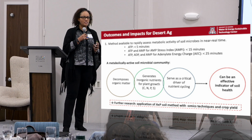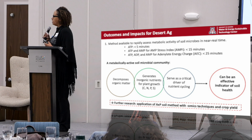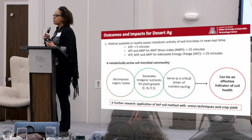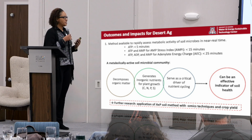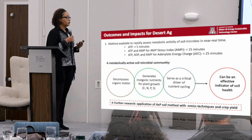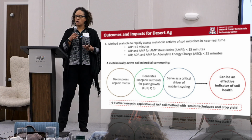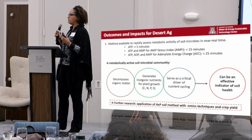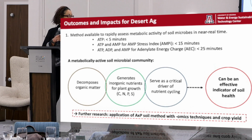However, further research is needed. These are preliminary studies conducted with microcosms in the lab. We need to be able to vet this technology at field scale, but we also want to be able to combine it with some of the other technologies that are available to assess biological soil health, including the omics techniques that were described previously, and most importantly, crop yield. So is the data that we're getting, can it eventually be correlated or serve as a predictor for crop yields?